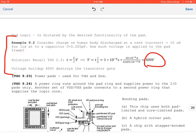We now know that even with just this much current, 10 microamperes for only 1 millisecond, so that's not very long, right? And 0.25 picofarads, that's 10 to the negative 12. We're still getting to 400 volts. So something that's not terribly significant. But if you have a shock and it goes for a much longer amount of time and much more current, depending on how much static discharge you have in your system, you could really fry the circuit.